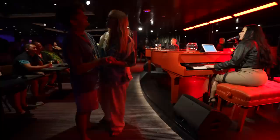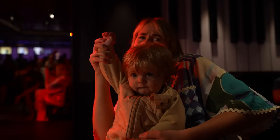And then we requested one for Koa when he woke up. This is the baby cam. I went and picked him up and we played Twinkle Twinkle Little Star for him. Oh my gosh. Hands down, if you're coming on this cruise, go to that spot.